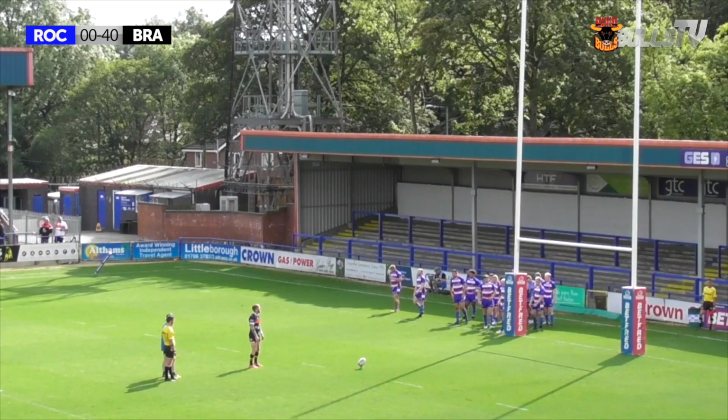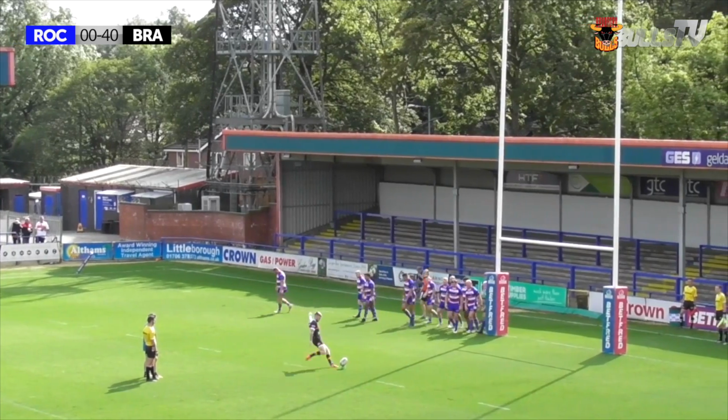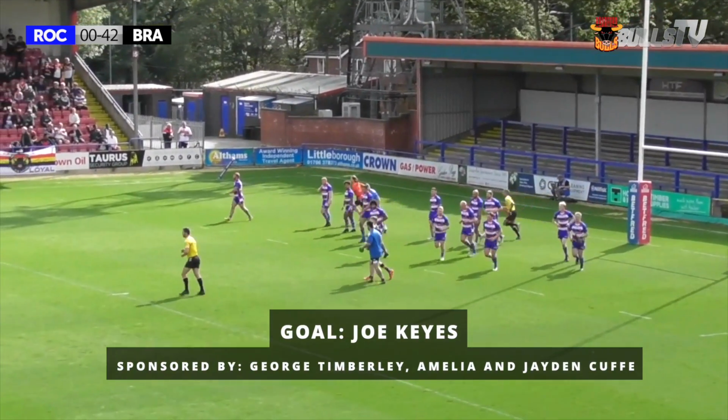Keys from in front. We're turning the Pulse kick predictor off. We don't need it. This is going between the posts, and it does. It's 42 points to 0. It's a procession.